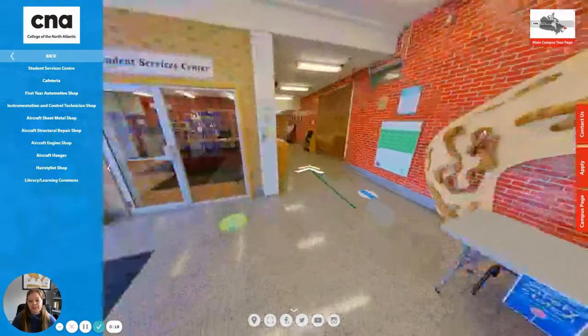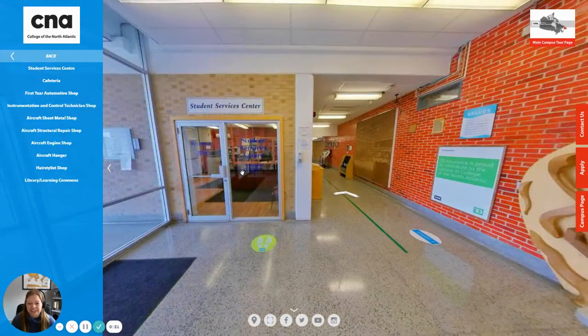So, when you enter, you'll find the Student Services Center here on the left. You can find myself and Colleen and Diane here, and we can help you with anything related to your fees, student aid, scholarships, employment opportunities, and more. So, if you have any questions, come see us at Student Services.